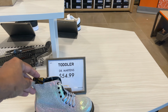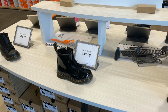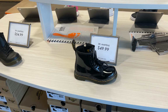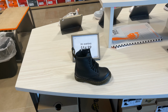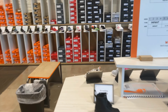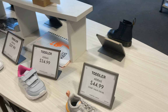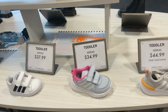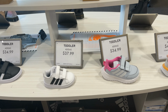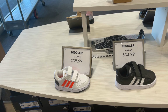Dr. Martens, $55. Oh, this is $50. This one is $55. So these are the toddlers' Adidas for $45, $35. These are some cute little Adidas.